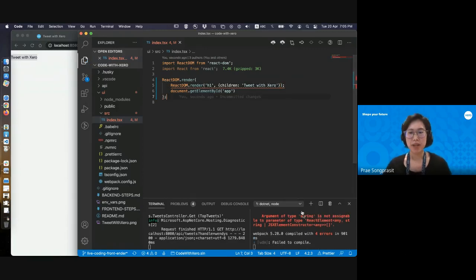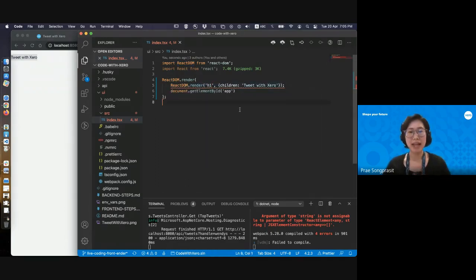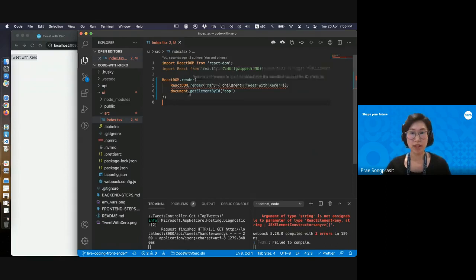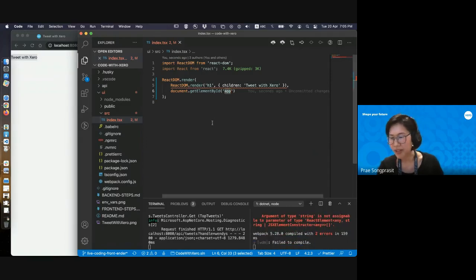Cool. So what I'm doing now is I'm going, React, please render H1 on the page. And inside H1, please pop in tweet with 0. And where do we want this on the page? We want this to be embedded inside element ID app. Now let's see argument. Hang on a second. No overload. Let's just go. I did practice this before I came.